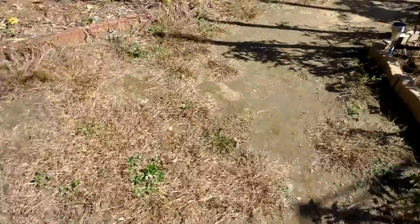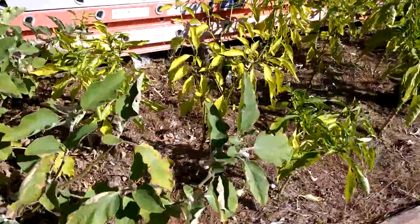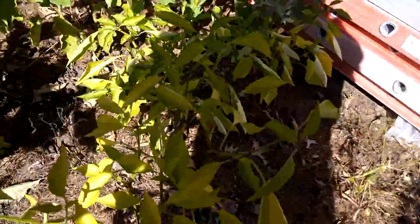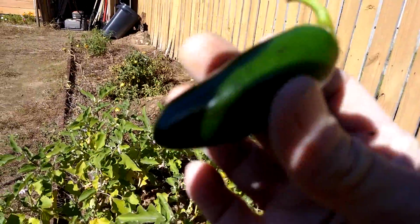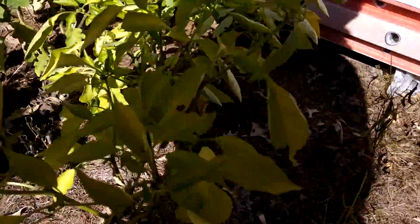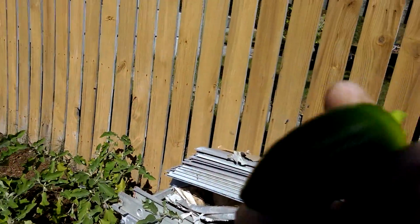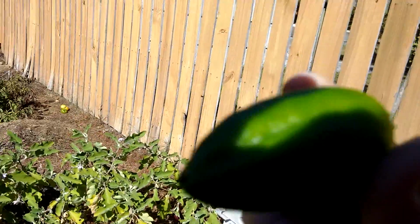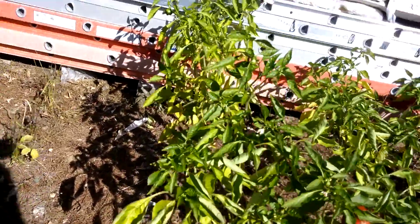Still a lot of tomatoes. We can hold off in the front. I better get this jalapeno in too, because I don't want to lose it. It's a nice one. Look at that, it's beautiful. This little pepper here, it'll be very tasty. Cut that up, put it on a steak, it'll be beautiful. Anyway, that's about it. Oh, there's another little one.